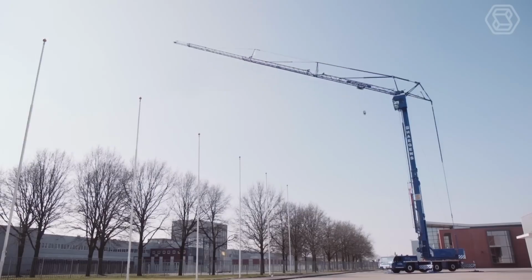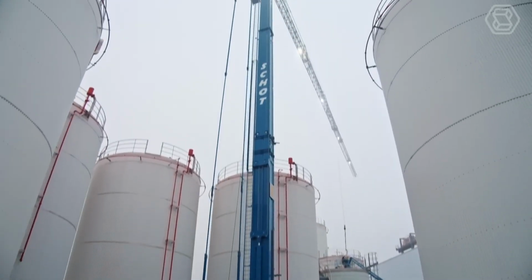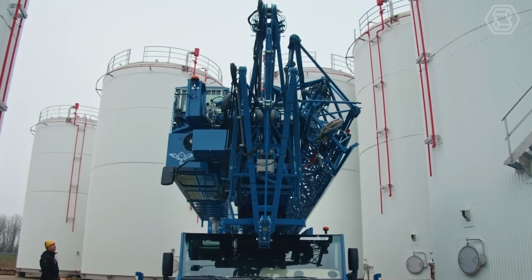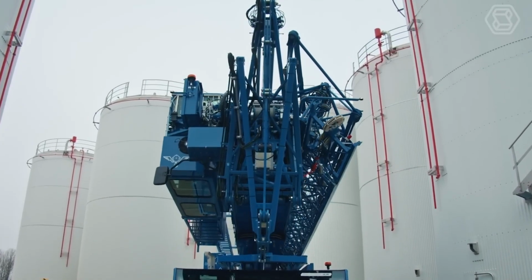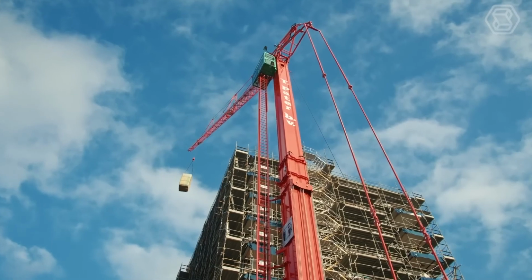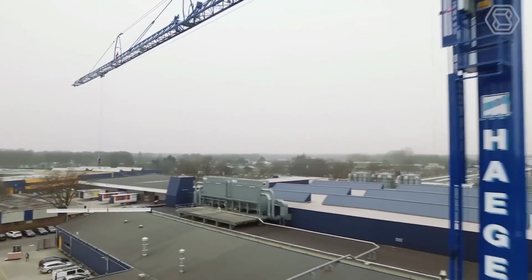To set up, the crane must first be placed on short outriggers for positioning the mats by remote control. The crane lifts itself, the tower extends and the boom unfolds by pressing a single button on the remote control. Exactly 11 minutes after the crane has been placed on the outriggers, it's ready for operation.